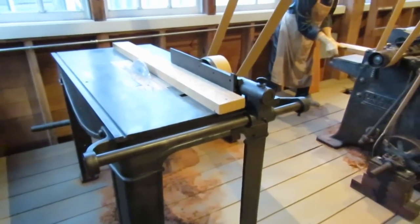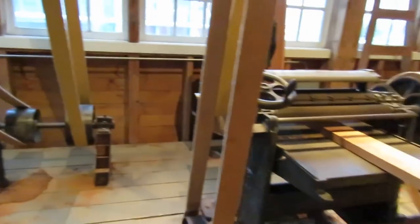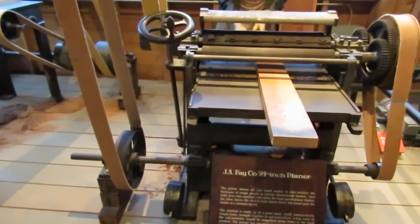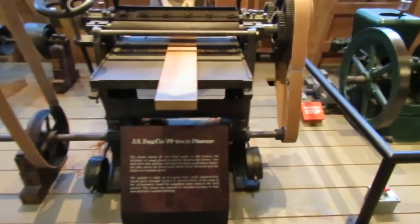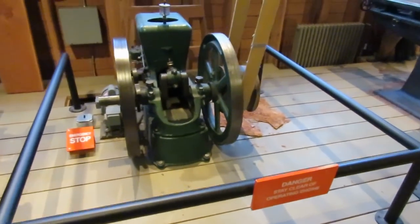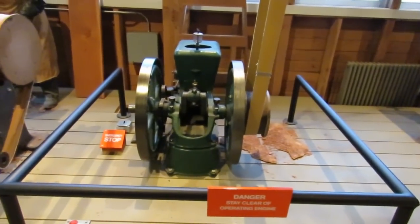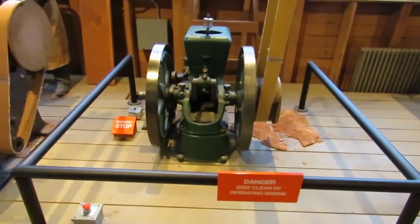So we have a table saw. An old wood planer for changing the thickness of boards. And this was an example of a type of power plant they would have used. This is a Fairbanks Morse 6-horsepower gas engine.